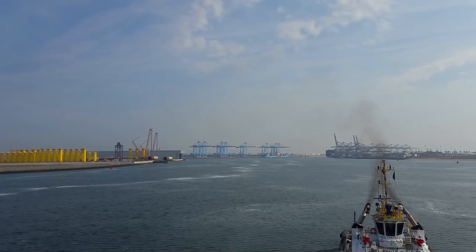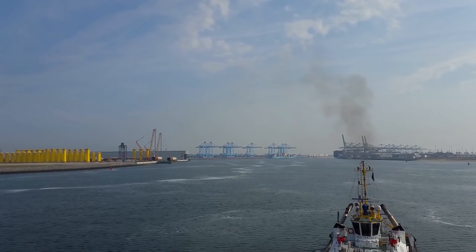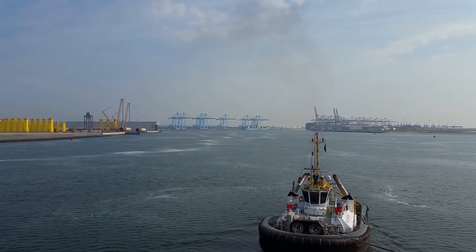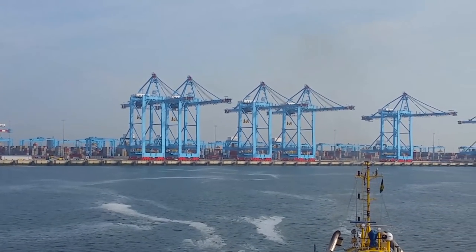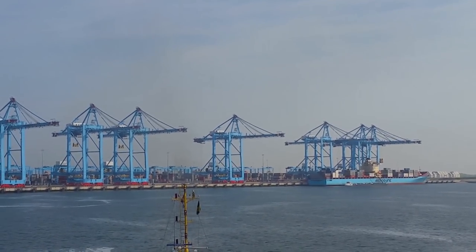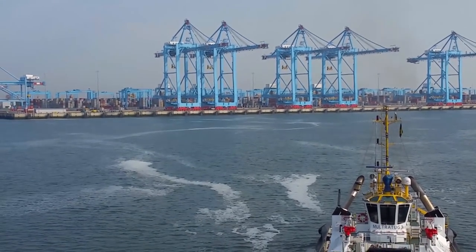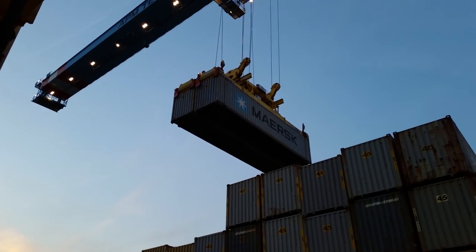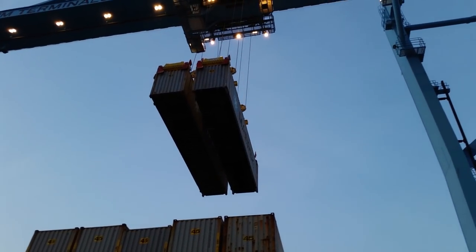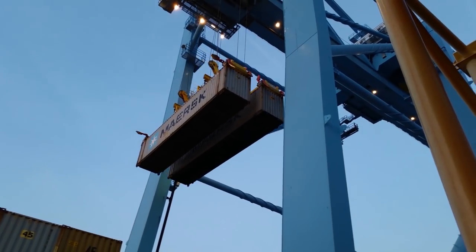The cranes, the things that carry the containers, it's all automated. Nobody's operating it. There's a tugboat pulling the ship in. Unloading cargo, two containers, and we're at the auto port.